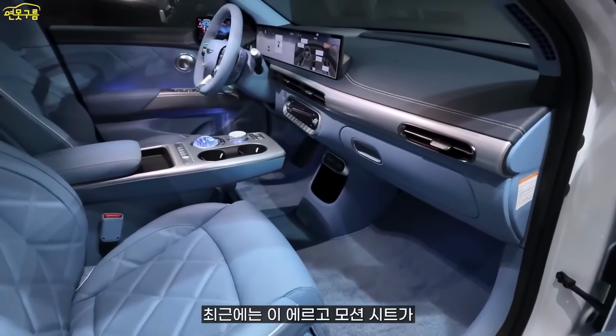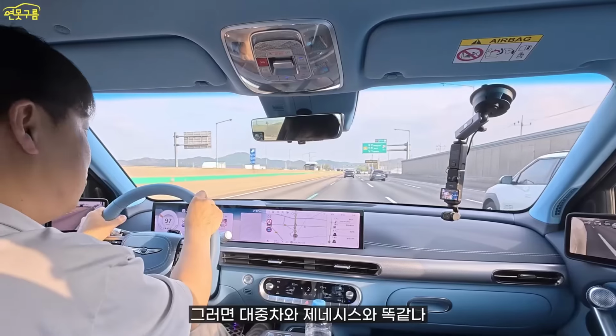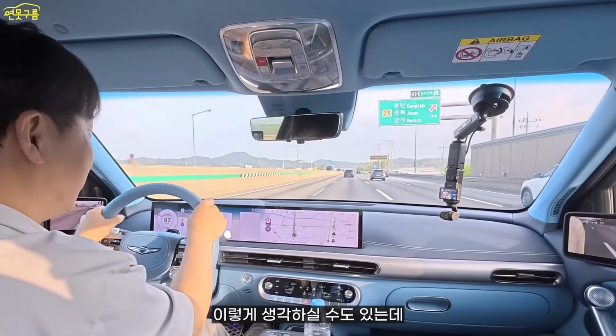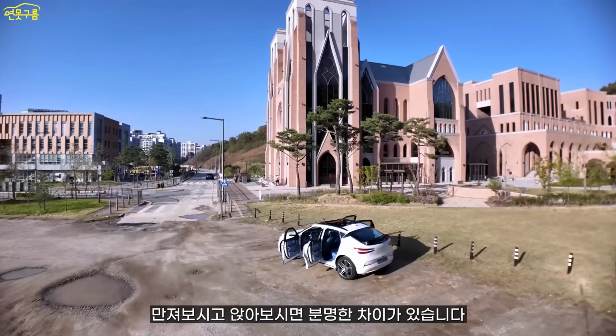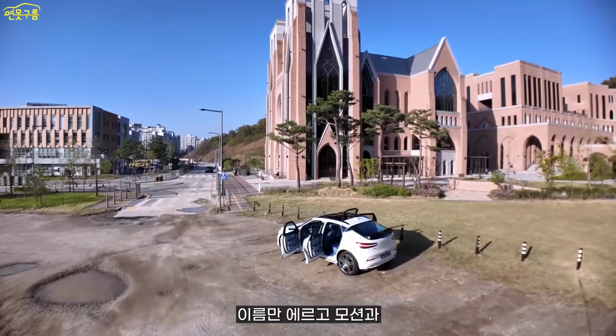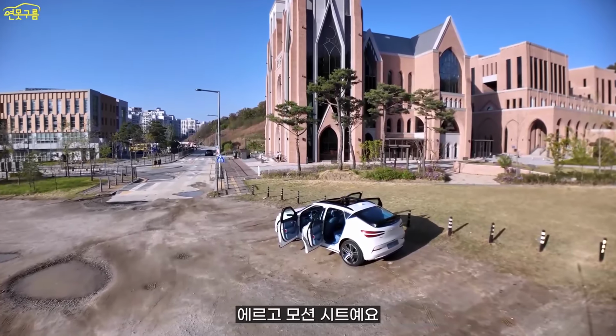Recently, this ergo motion seat is also offered in higher-end models of mainstream cars. You might think that means it's the same as Genesis, but if you actually test drive, touch, and sit in them, you'll definitely notice a difference. It's not just called ergo motion. The Genesis ergo motion seat actually provides that comfort.